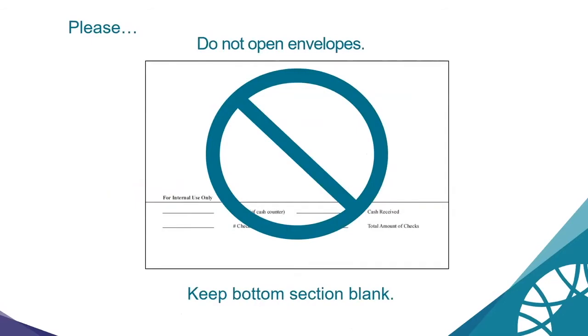For yourself and your volunteers, please do not open the envelopes and keep that bottom section blank so that the team at the foundation have a spot to do all their accounting and calculations that they need to do when the envelopes get back to the foundation.